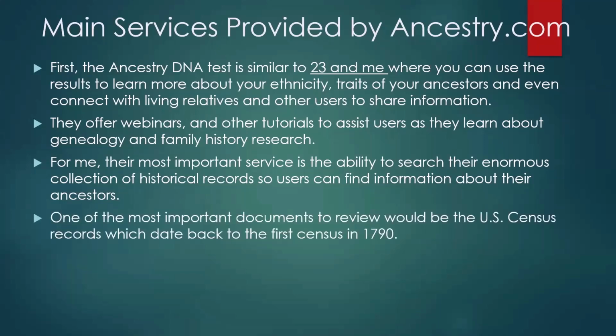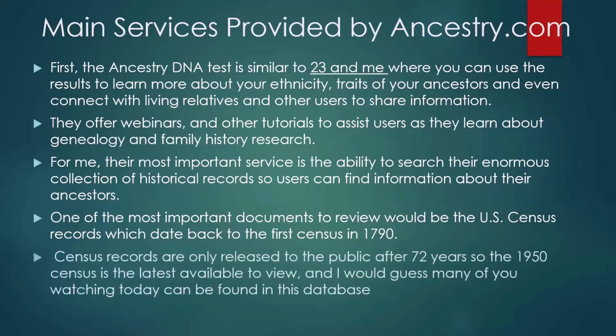One of the most important documents to review would be the U.S. Census records. Now, they date back to the first census in 1790. Census records are only released to the public after 72 years. So the 1950 census is the latest available to view, and I would guess many of you watching today can be found in this database.